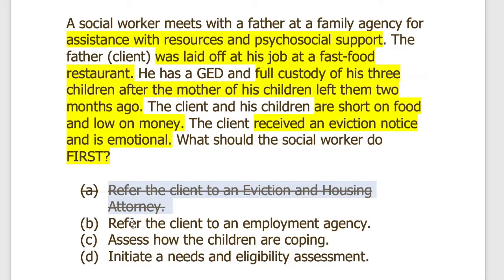Option B, refer the client to an employment agency. Okay, so we know he has a GED and we know that he was laid off. Again, this is really important. We do want to do this likely later on, but is it the first thing that we're going to want to focus on right now? I don't know about that because we don't have enough information about this yet. We don't know if he is receiving unemployment, is not receiving unemployment. These are things that we just don't know yet.